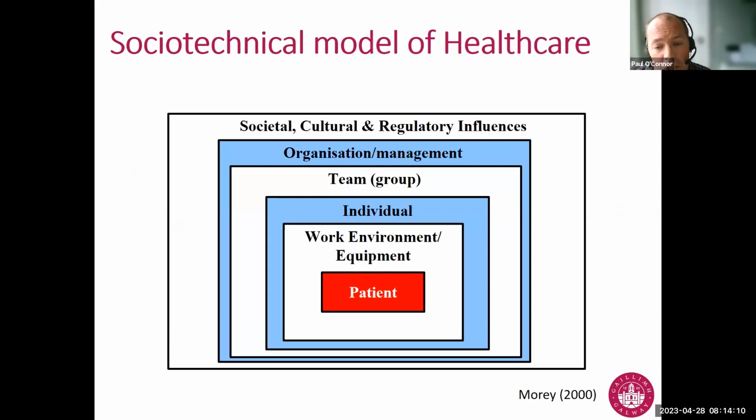And so you can see, if you think of healthcare as a socio-technical model, the team training or non-technical skills training is in there around the individual and the team, but there are also other important factors that influence how healthcare is delivered. There's the patient themselves, and then there's the work environment that you're working in. Is there good lighting? Is it big enough? Can you get good infection control practices there? There's the equipment that you're working with and how well that is designed for humans to work with. And sometimes it's not designed very well, as many of you know.